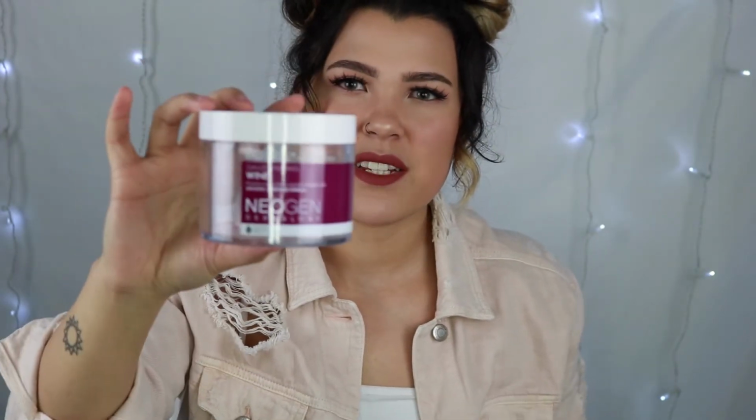But the claims for this one, oh, I forgot to say, this is the wine scent. They have three different scents: wine, green tea, and lemon, and they all have different benefits. So this one, the wine serum, helps remove dead skin cells, cleanse and purify the skin, delivers firmer, healthier and stronger skin, and improves skin texture. This is another product that I think has helped so much with my skin texture.